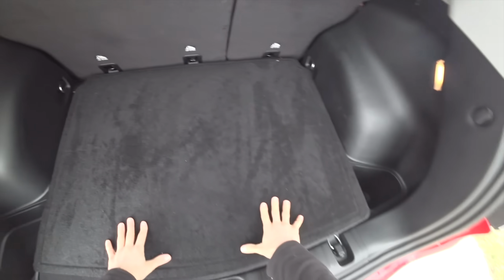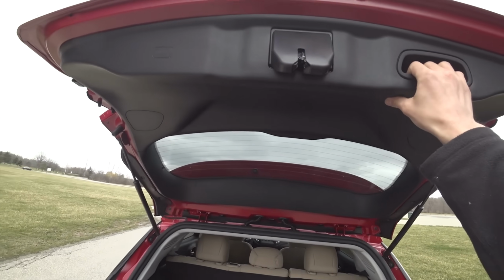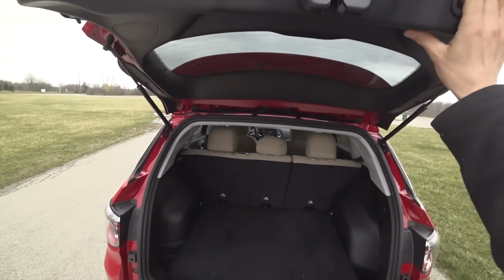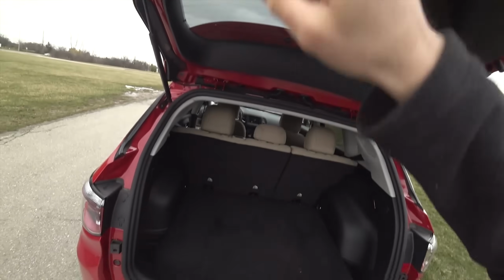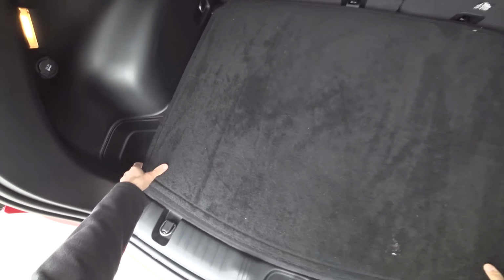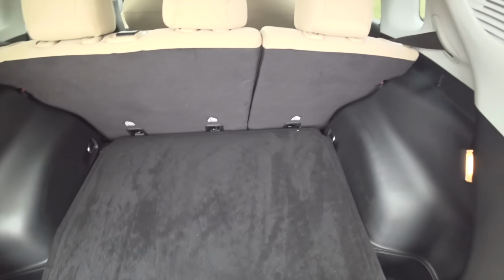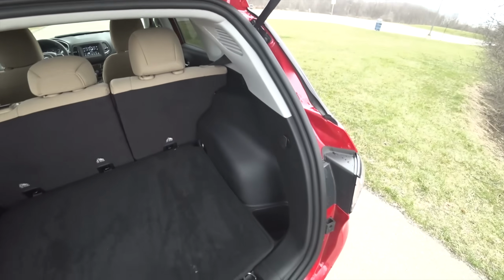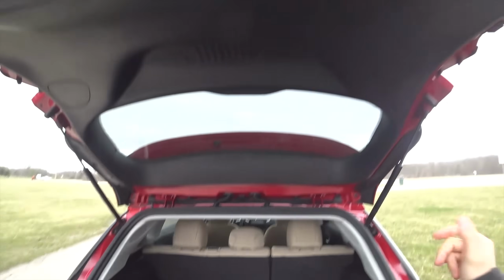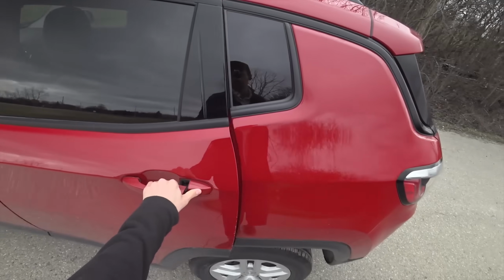Pretty high loading height for this trunk, but the deck lid is nice and lightweight. You've got some Jeep symbols in here and here. A spare tire under the shelf here, and you've got 60/40 folding rear seats. Plenty of room for most people's needs. Not a massive area back there, but it'll do the job.